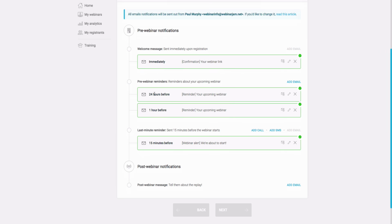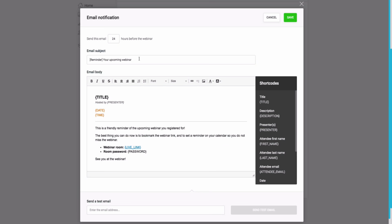Now, what that means is that people don't mind getting reminded of events, especially if they've signed up for it. So you're not actually hassling people. People sometimes think, oh, I don't want to send them too many emails. But people like to be reminded, okay? And this is going to improve your show up rates. And like I say, sometimes I'll even do 2 hours before as well.